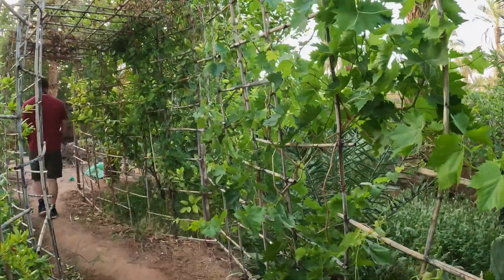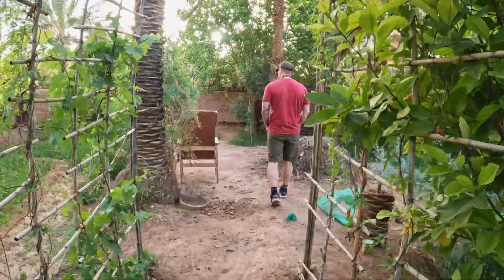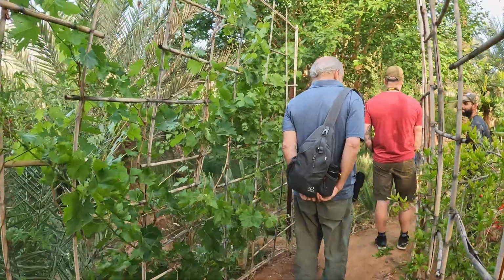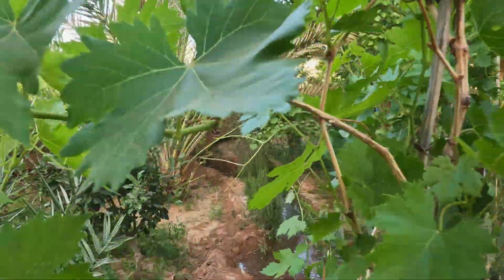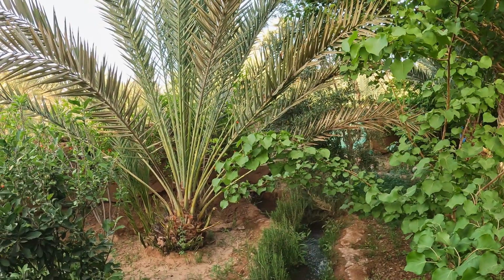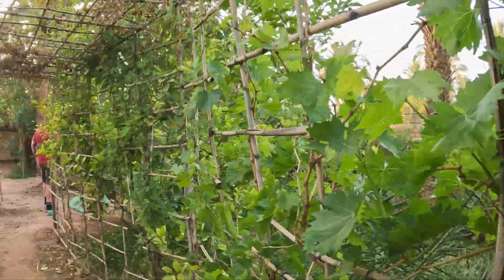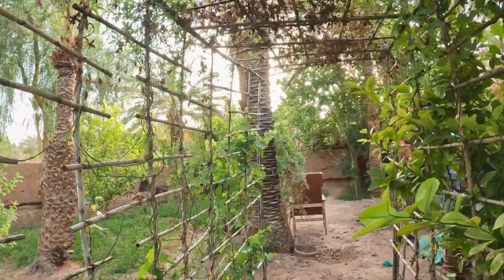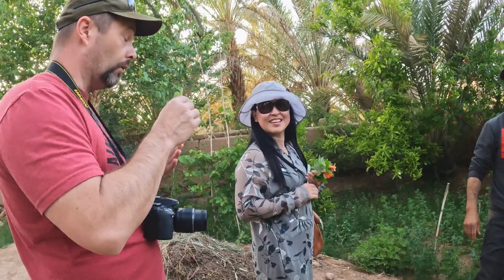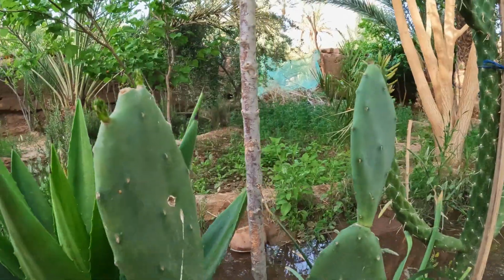He's got his grapes growing. He has rosemary growing here, mint, limes, lemons, I don't think those are apples. He's got pomegranates. Which one is this? We make it into tea. For tea? It's like a perfume.